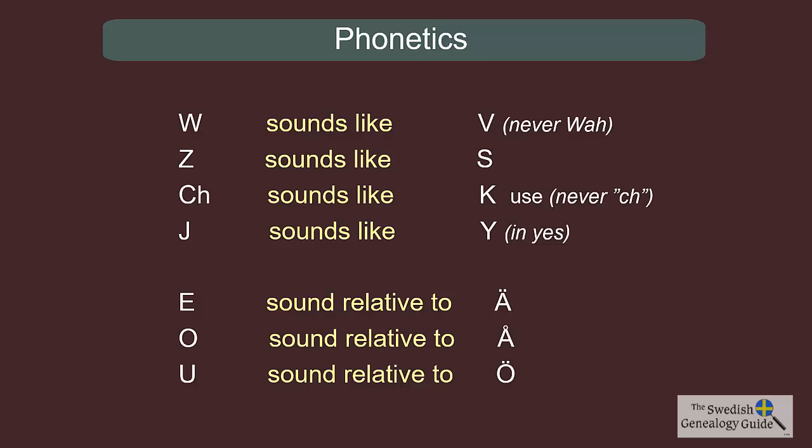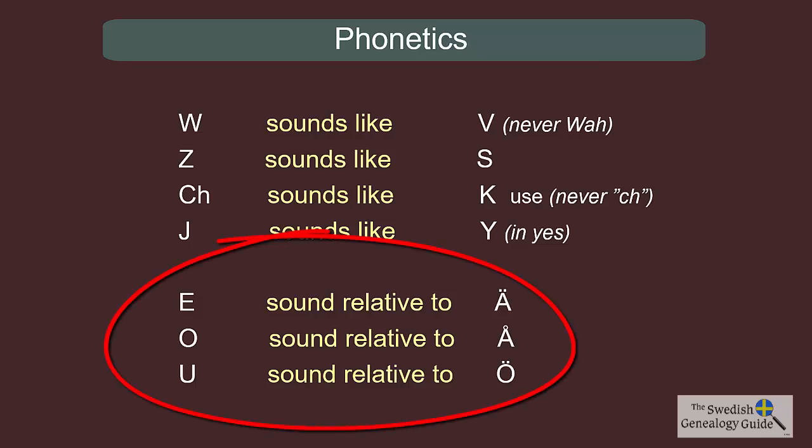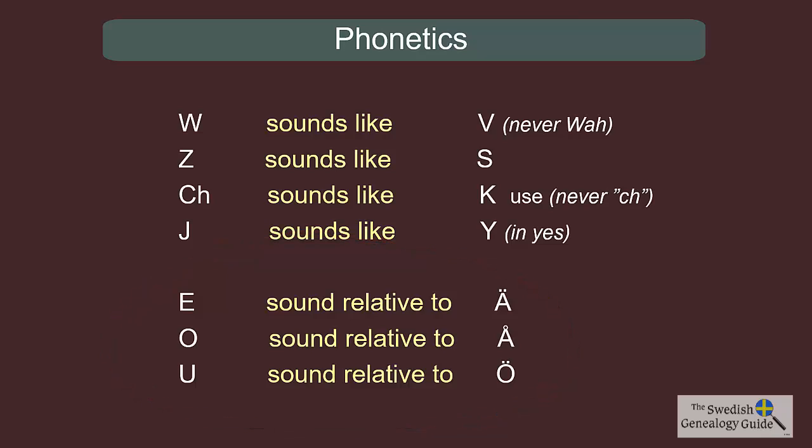And then there's a few letters that I call sound relatives. I'll just sound these out so you can see how similar they are to each other. So we have ä, and then ä, and o, and å, and u, and ö. Now these letters that are close to each other in sound are oftentimes interchangeable in the handwritten records, just based on the dialect, based on how they pronounced the words.